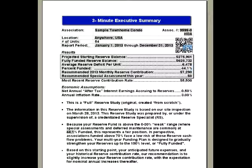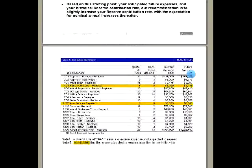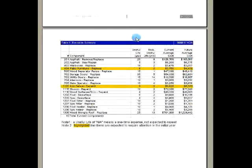We're going to recommend an increase to the reserve contributions. They had been contributing $5,500 a month, and our recommendation at this time is to go up to $7,290 per month. The assets there at the association are listed here in what we call Table 1 in the executive summary. You'll see two items highlighted. All the items that are highlighted are those that we anticipate will need attention in the initial year.